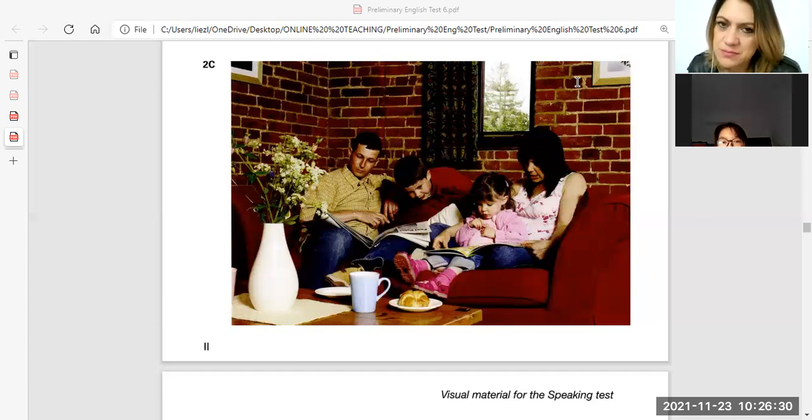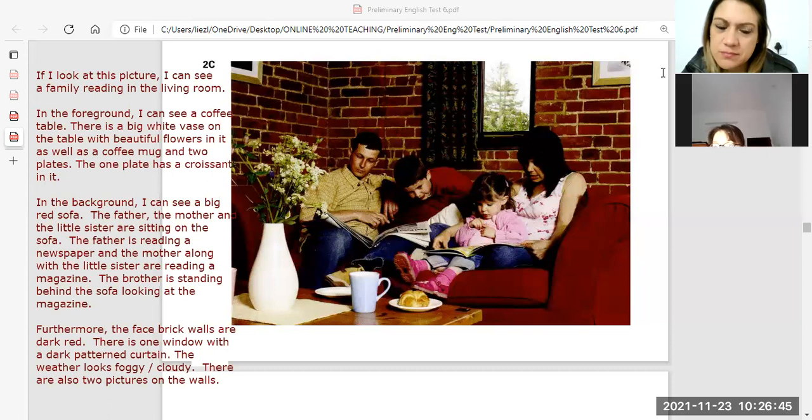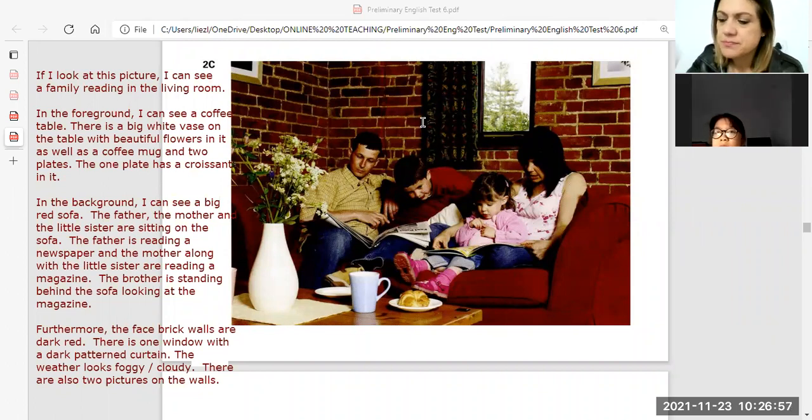There is one window with a dark patterned curtain. Okay, good. Let's read it one more time, then you're going to say it one more time, then we can move on to 1C.